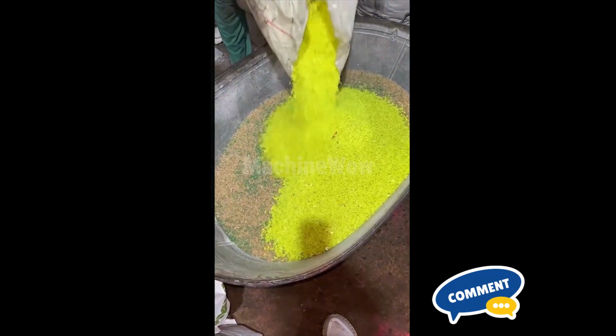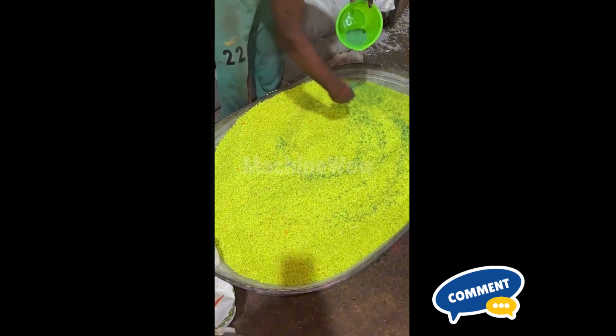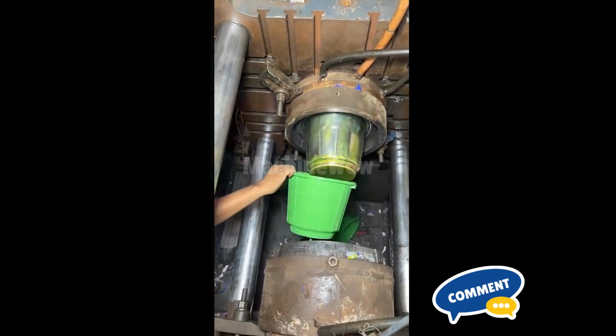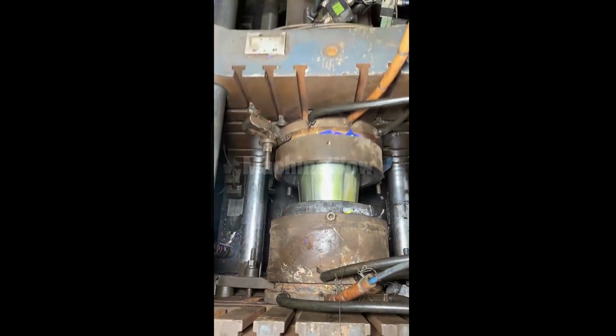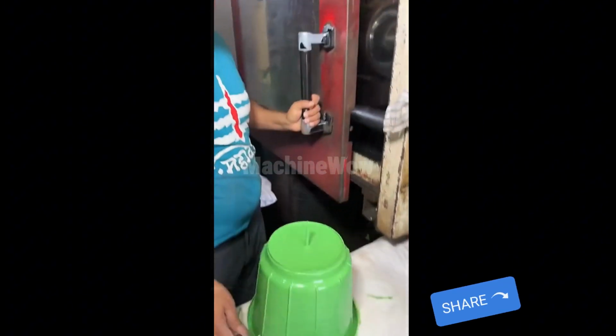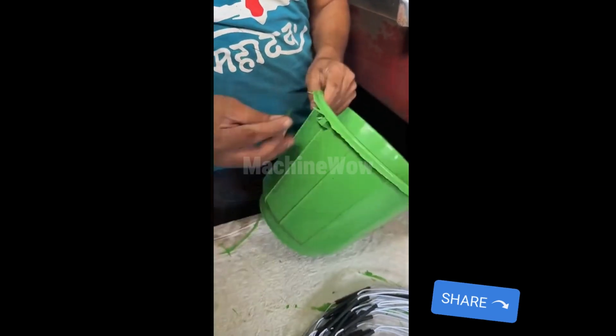The plastic pellets are mixed with additives such as softeners, antioxidants, and colorants. The mixture is then melted in an extruder. The molten plastic is poured into a mold shaped like a plastic bucket. Pressure and temperature are adjusted to create a product of the exact shape and size.